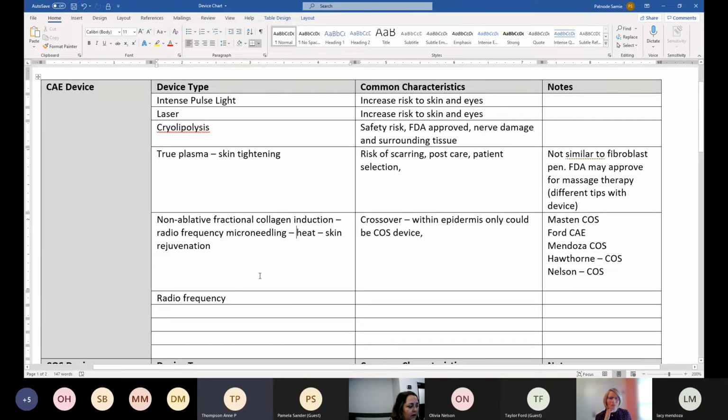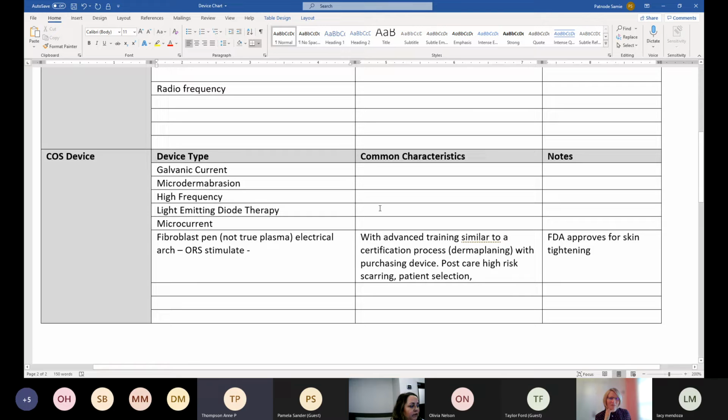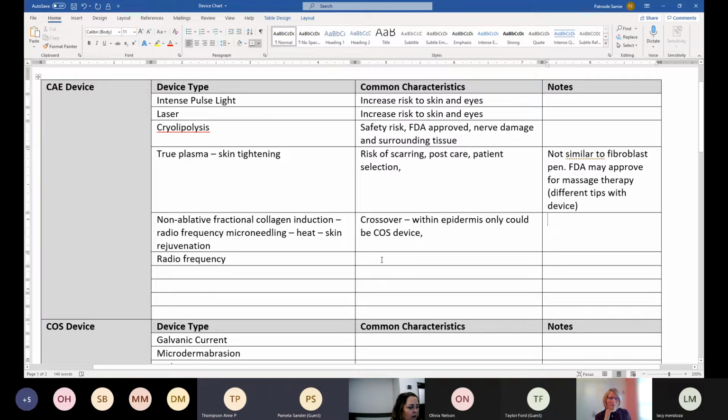I have two more questions. Is there a microneedling device that could be a crossover without radio frequency? Yes. And my second question, which I believe came up at the last meeting: is there a separate radio frequency device from the one we just talked about that is used without microneedling? Correct, there is. It is used for body contouring. And would that be CAE or could it be a crossover? It would be CAE. Body contouring and cellulite reduction as well, and also skin tightening, I suppose.